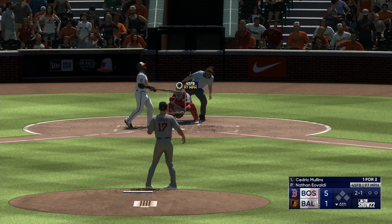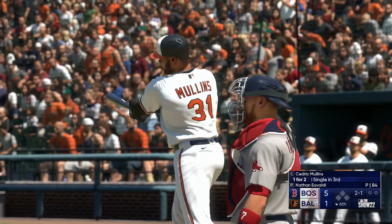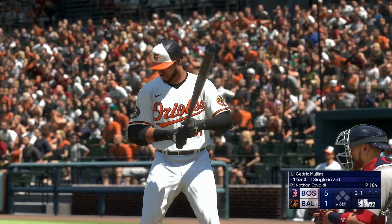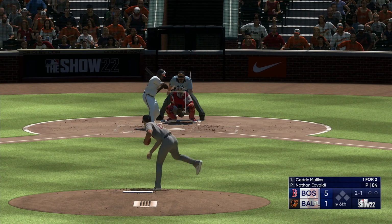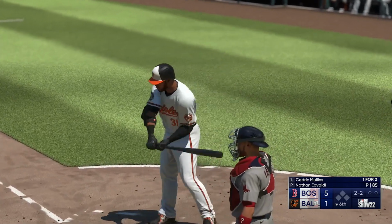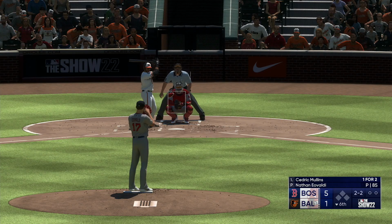Now, here is Cedric Mullins. That's a ball. Next offering upstairs. We got two balls, one strike. Swing and a miss. The real threats are coming up. Already given up a home run in this inning. It's going to really have to bear down.